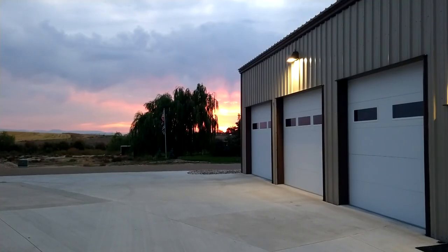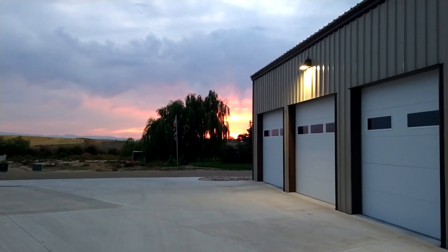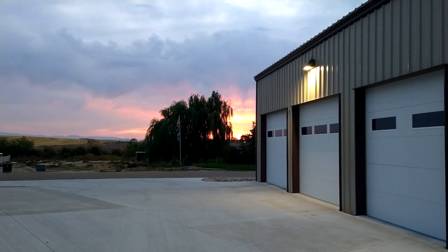So, the sun hasn't even risen yet, but check this out. It's about ready to. That is going to be a beautiful sunrise. But I am going to be far too busy to even admire it, except for just now.